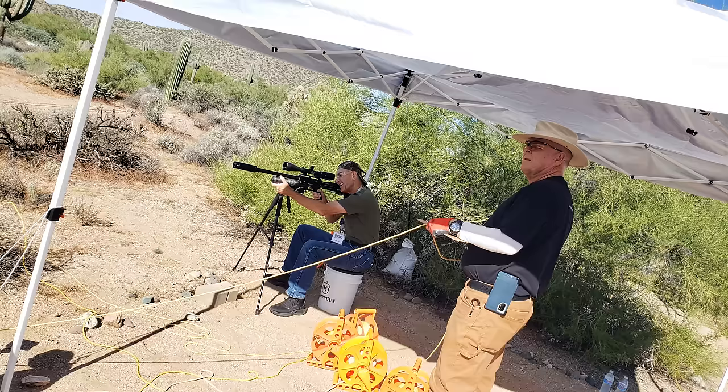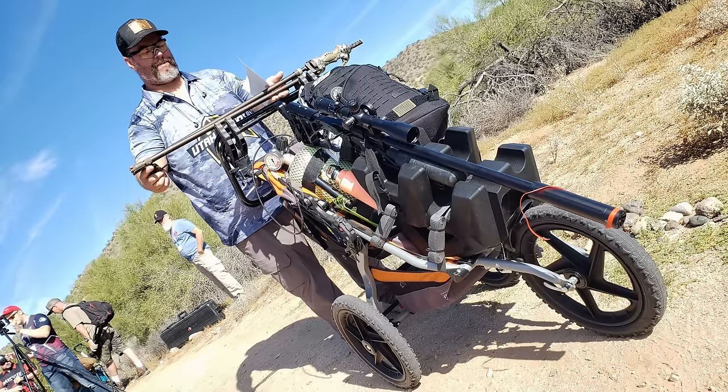Just in case we have some newcomers, you don't have to tether. That's more for events like this. When you take it out hunting, you just need an external air tank to fill this onboard reservoir here, and then you're good to go, as we previously spoke.